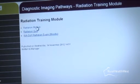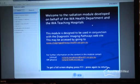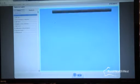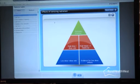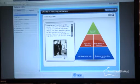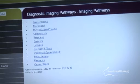So what we've actually done is we've actually produced, in conjunction with Professor Richard Fox at the University of Western Australia, a radiation training module, which I would encourage you to go through. It will only take about 20 minutes and will give you some background to the risk of ionising radiation as used in medical diagnosis. There are about 150 scenarios at the moment which cover all of the organ systems, everything from GI tract to, as you can see, paediatrics and breast imaging.